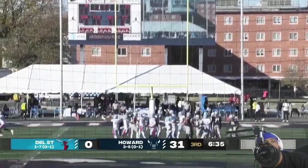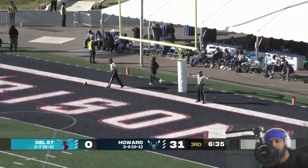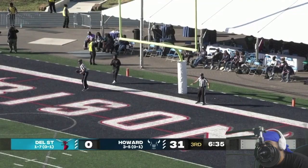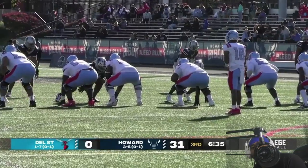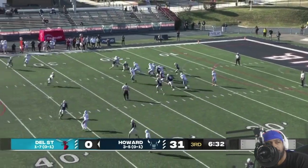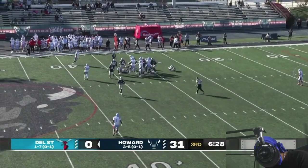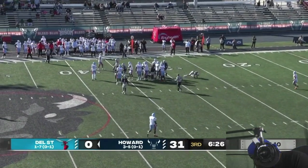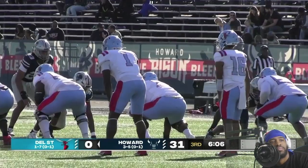Kick is up. Oh, he missed it? And it's no good. Wide left. Yikes. So a slight opening here for C.J. Henry. Other than that, they have gotten points on every single drive so far. Quick tunnel screen from Delaware State. That's going to pick up a first down as they get it to Najee Lowley, the lead of the football.